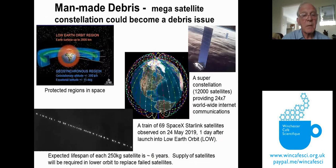Now, some of you may have seen or heard about SpaceX's Starlink satellites. What SpaceX wants to do is establish a super constellation of about 12,000 miniature satellites orbiting around the Earth and giving us 24/7 broadband. So that means you'll be seeing these satellites. If you go out in the night sky, you'll see quite a few of them. And if there was one passing overhead, each one would pass overhead every minute or so.